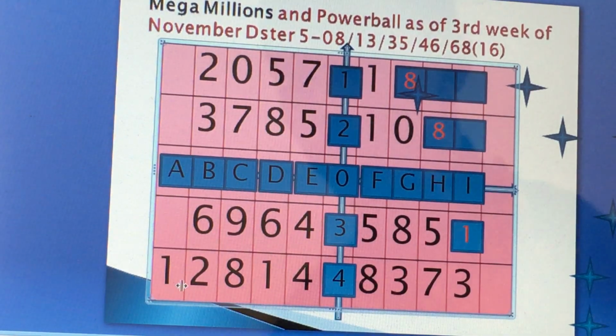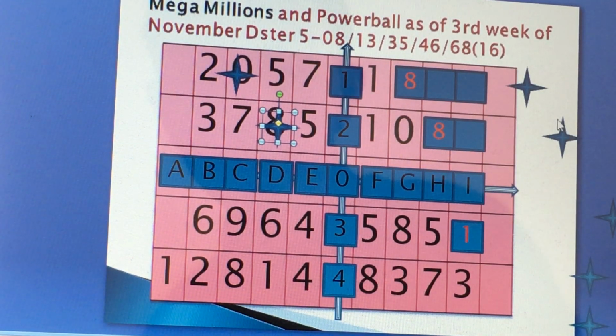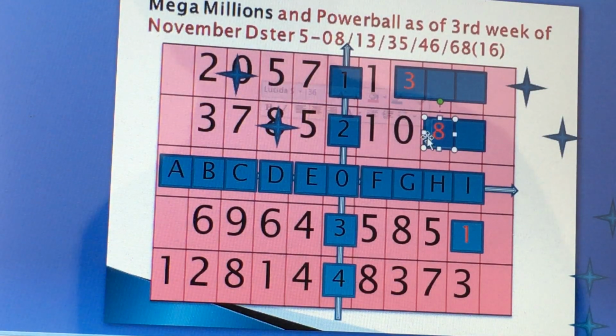Again, Dster number 5 is proven to be more effective than most of the Dster for the last draw. So let's see where the numbers are. 8, quadrant 1. Just ignore the blue box. 13 is not there. It might be in the blue box, but 13, as I said, could have been here.